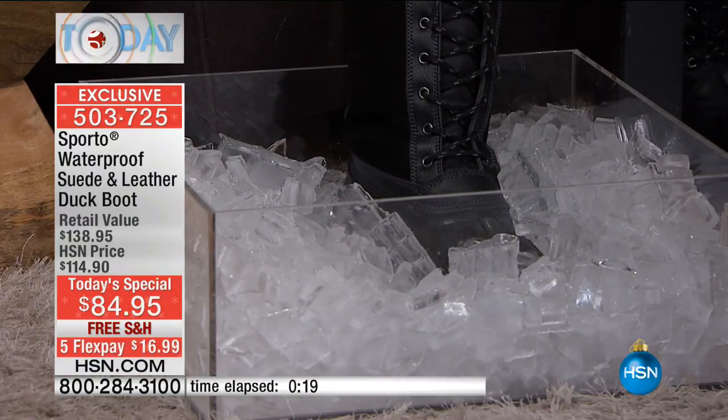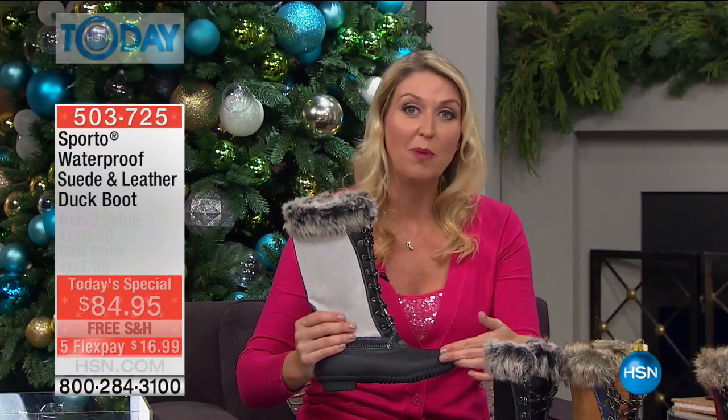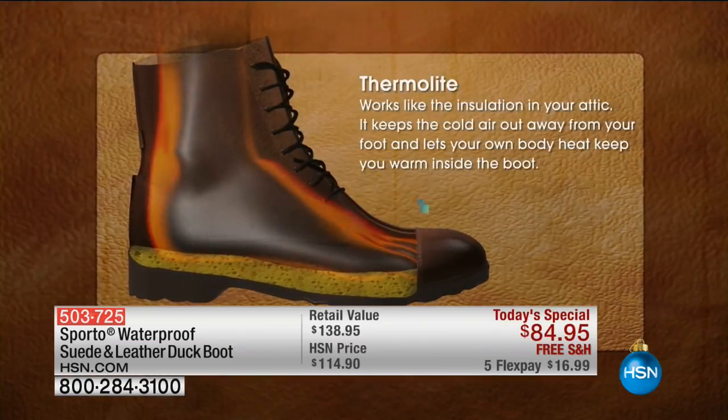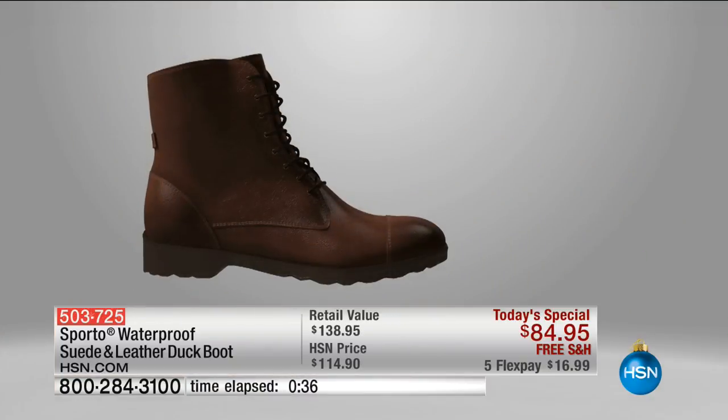So we're just going to let it sit for a while, because that thermalite insulation is throughout the footbed of the boot. It's keeping that cold air out away from my foot, and it's allowing my own body heat to circulate inside the boot. That way, I can sit here with my foot in a bucket of ice. I am perfectly comfortable. Yeah, I don't hear any kids chattering.